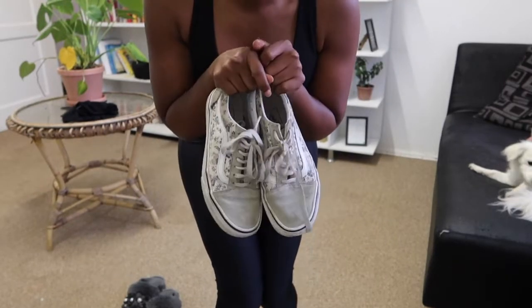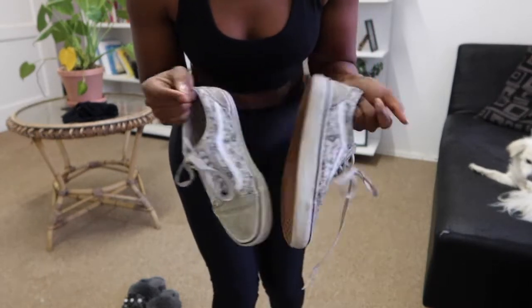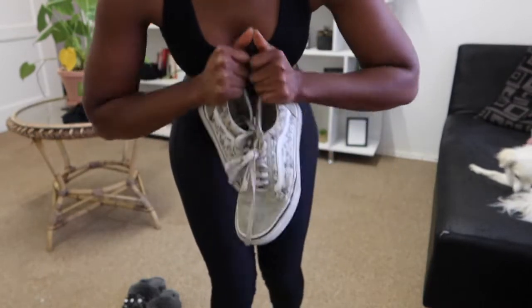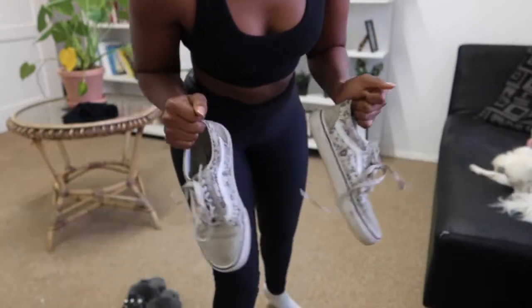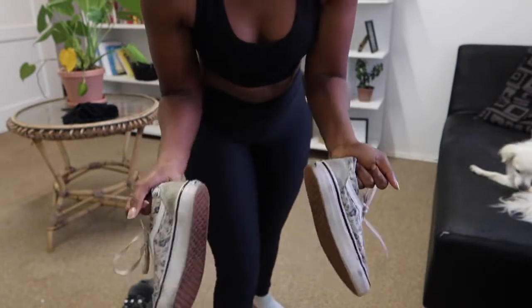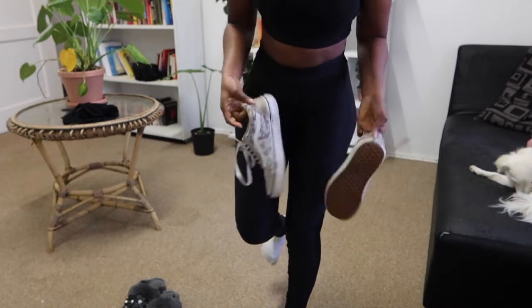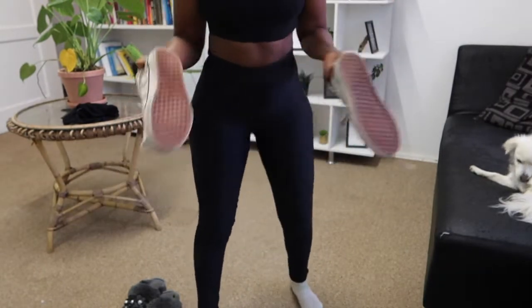These I got from Superbalist many moons ago. My first pair of Vans that I bought with my own money, and these are my staples. I only wear Vans, by the way. So when it comes to clothes and shoes like these, I collect Vans. I have like 6 pairs, I think. Some of them are collections, some of them are just normal ones that they release.